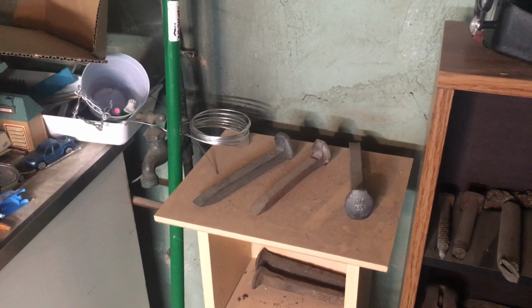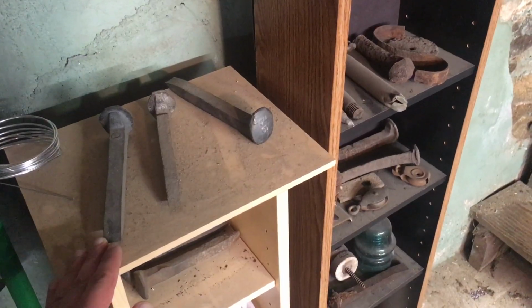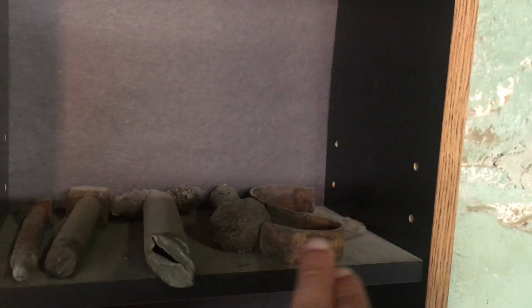Hi everyone, this is Nathan, and today's video I'm going to show you all of the collections I got from the railroad. These are three spikes. These are brand new and they've never been used. The rest of the stuff, these are all the things I have found over the years by railroad tracks.